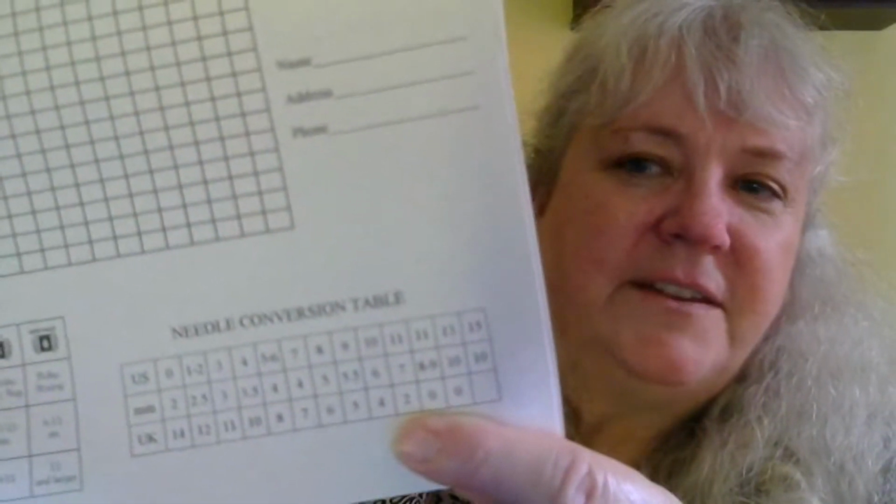There it is. It gives you a needle inventory that you can check off. It's for your double points, your straights, your circulars, and the circulars in turbos, bamboo, or metal. And then it gives you the different sizes, different yarn weights, and a needle conversion chart. I thought that was pretty cool. And look at all the patterns they carry. Whole page here, whole page here. It's like 200 patterns.